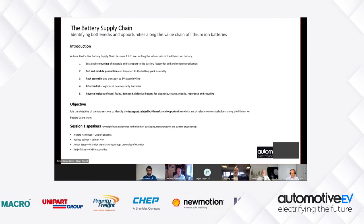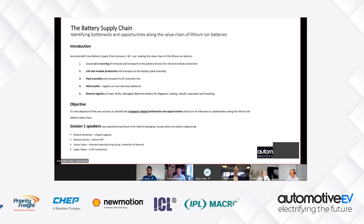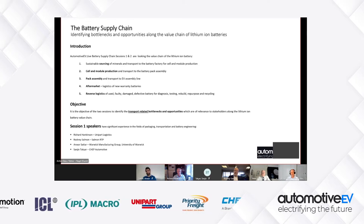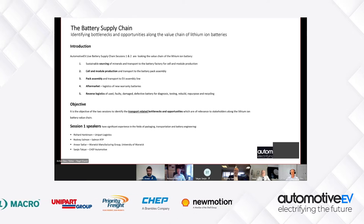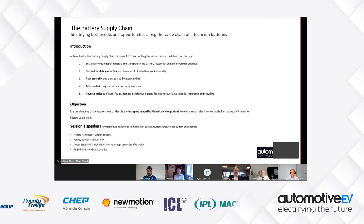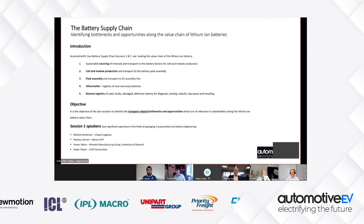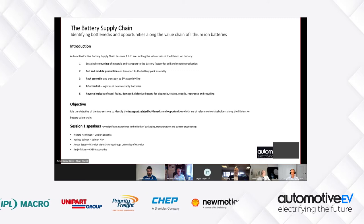And in the February session of the battery supply chain, we will look into the aftermarket, the warranty batteries, how can we replace them at the dealerships, and we will also discuss reverse logistics of used, damaged, and defective batteries, how to collect the batteries, and how to send them for rebuild, repurpose, testing, or eventually for recycling. Once again, the objective of the session today is to identify the transport-related bottlenecks and opportunities within the first three components of the life cycle of the battery.